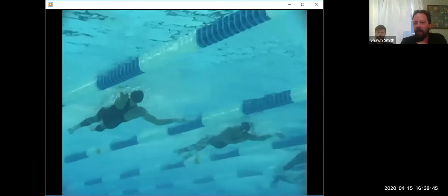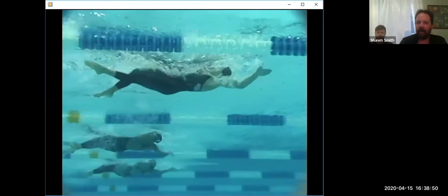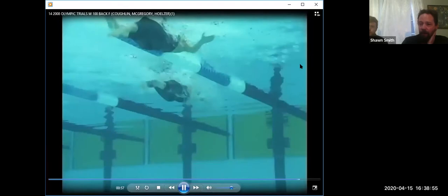So I just thought that it was really cool that I had both the above and below water shots. And you can see how important just the start and the turn are, even in a long course 100, that without those two weapons, she's not in the game. She might not even be in the A final. So I just thought that was a really cool shot of how impactful starts and turns can be, even in long course at the very top level. You have to have those skills.